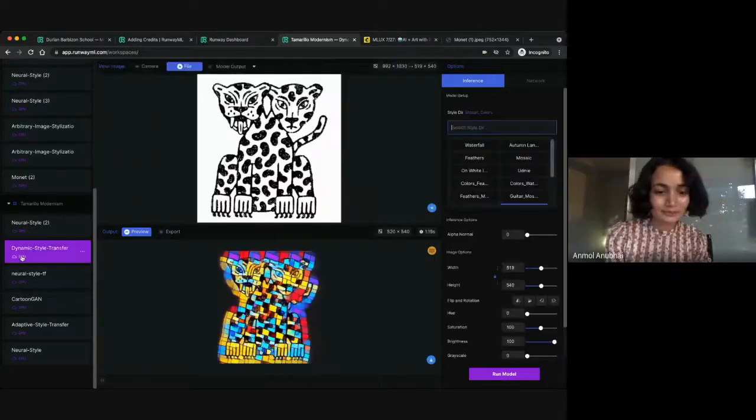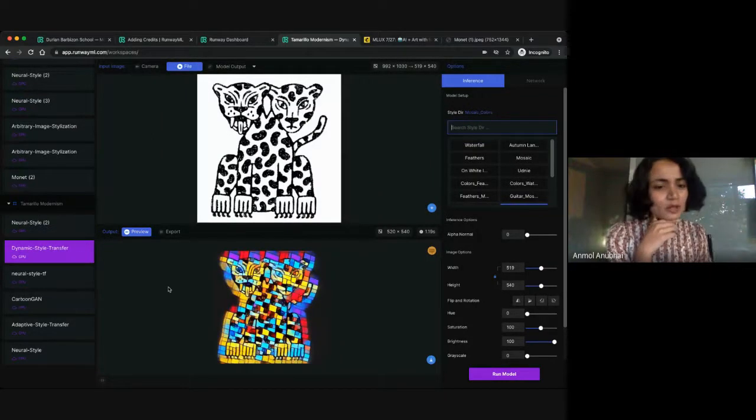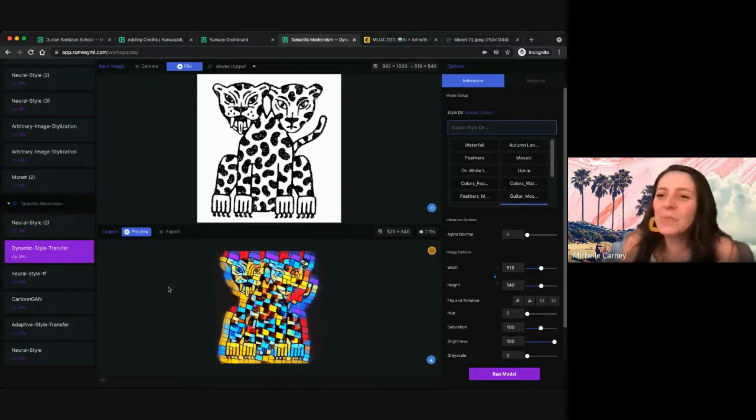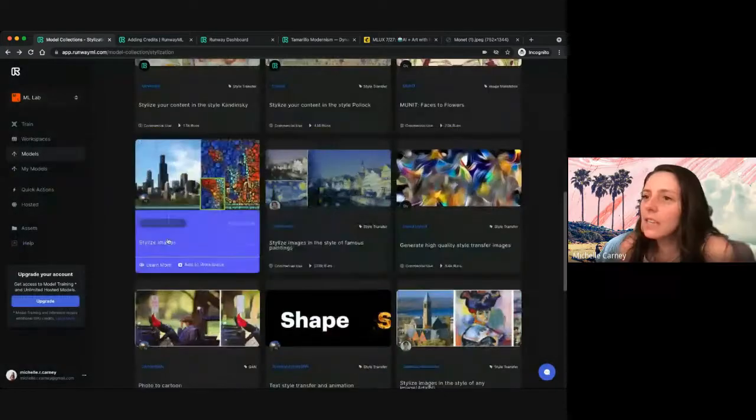Let's see. There's a bunch of really fun ones. This is probably my favorite. Look at all those colors, and the leopards also look so much more fun. Yeah, I know. This one is the dynamic style transfer. Let's see where it is. Wow.